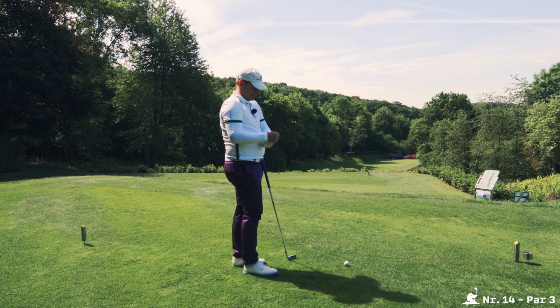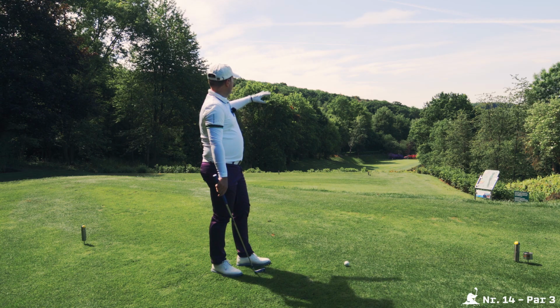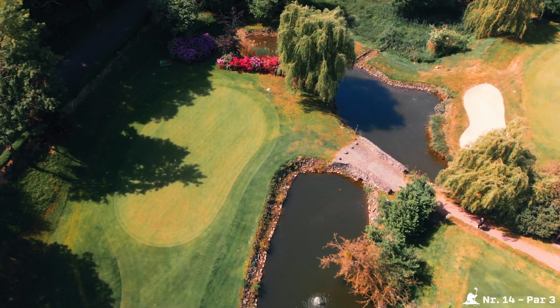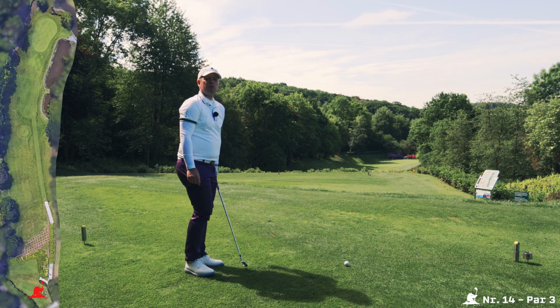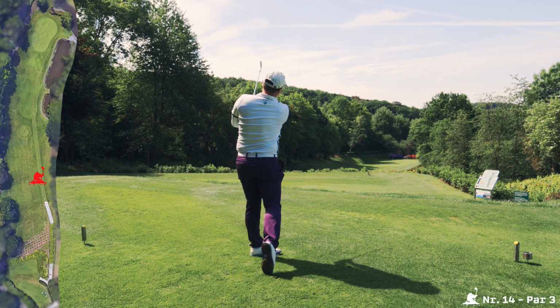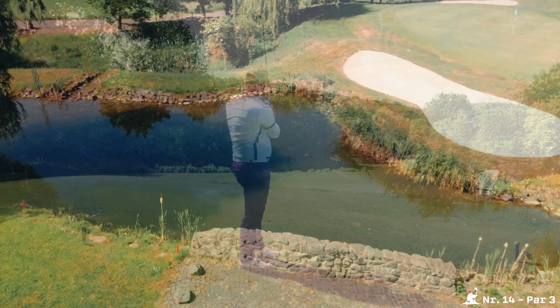So 14 is definitely one of my favorites. It's a beautiful downhill par 3. Water all the way on the right. It plays officially 165 meters, so almost 180 yards. Nevertheless, it's so much downhill that you can probably club down one or two. Oh, that was nice.